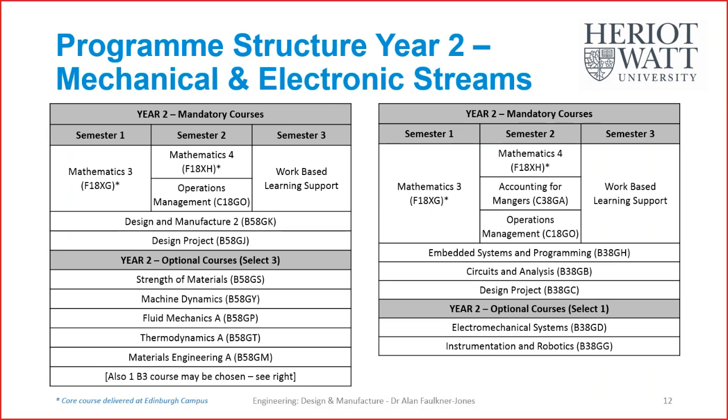So we'll just do the left, which is the mechanical stream, first. They continue on the design and manufacture route, and they have a design project. And then all the other 3 course slots, they have to do 120 credits or 8 courses a year, are optional. So they get to really tailor to the requirements of the specific company. So you've got all your standard things.